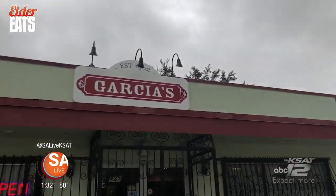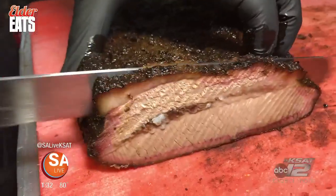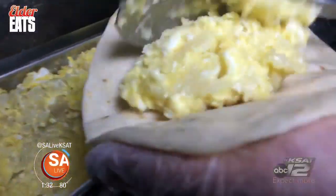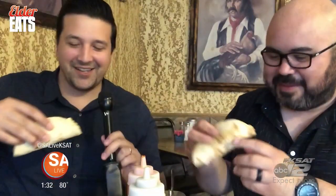Garcia's Mexican restaurant has been serving delicious tacos to customers since 1962. They're probably one of the best Tex-Mex places I have ever been to. They say they're cooking their eggs with hash browns, and they cook it for hours. Check that bad boy out. This is not your traditional egg taco. Cheers and good luck. There you go.